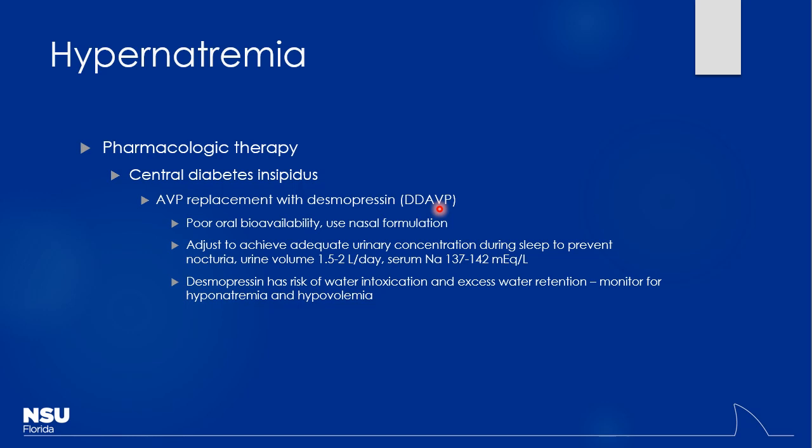So if you ever see a patient receiving this via nasal spray, it's probably for diabetes insipidus, or in some cases, vasopressin can also be used to activate certain clotting factors, like von Willebrand's factor. So you may see a few hemophiliac patients who are on this as well. It's another use you may see occasionally. But again, the goal here is to make sure you have adequate urinary concentrations of sodium.